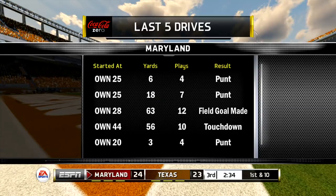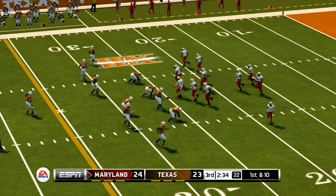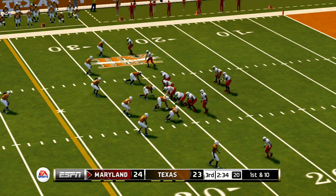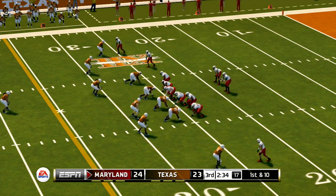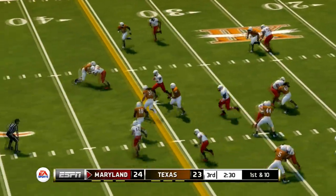The Terrapins have certainly had their opportunities to put this thing away. I don't think they can say they haven't, but they haven't been able to do it. Well, it's just sloppy execution on offense. Whether they're turning the ball over or they're being forced to punt, this is just not an offense in rhythm right now. And they've blown their opportunities, and now they've got to hold on and hope that they can get out of here with a win.